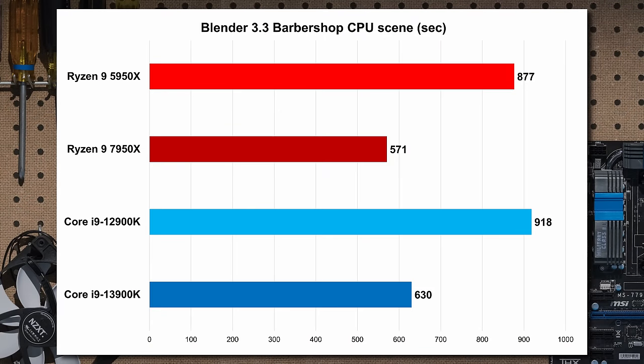Blender is another interesting one, again, where AMD has a nice lead. Not huge, but again, decent. If you have the absolute must-have faster chip because you use Blender, it's going to be 7950X. For this, I'm using Blender 3.3, using the Cycles render engine, and tile size is 2048, and basically 8.3% faster. Yeah, well, I was going to say bigger bar better, but in this case, shorter bar better.